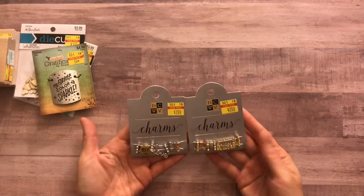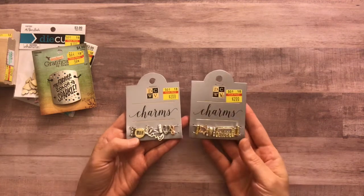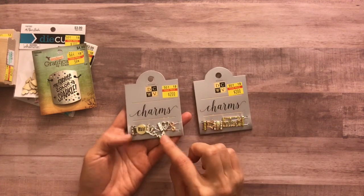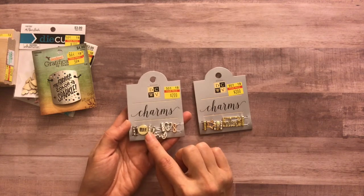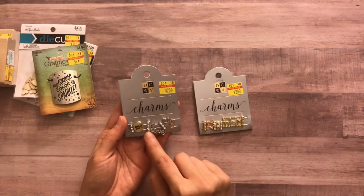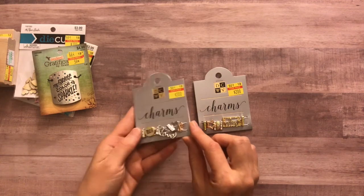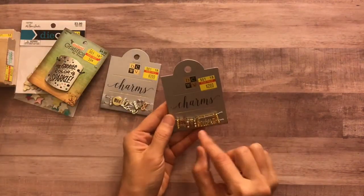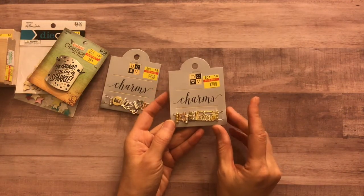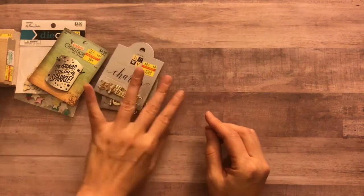I saw these on Gina's channel, and these were in the planner section, and you can totally use them on the front elastic of your planners. So I got this one that has the believe and the love, and I just thought these were so cute, and these were $2 a piece. And then this one that has the word dream and believe, sorry for that glare, and a star. So I thought these were really cute, so I picked those up.